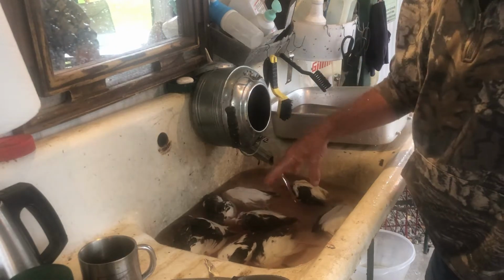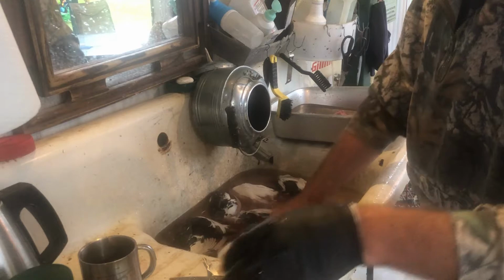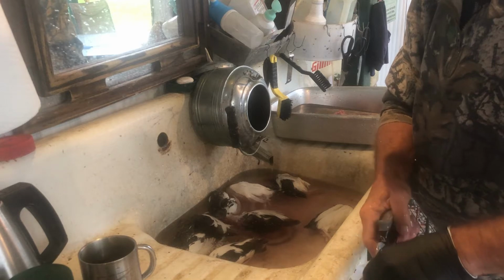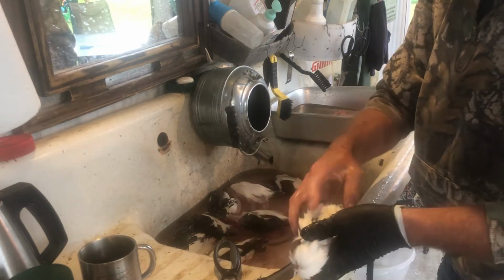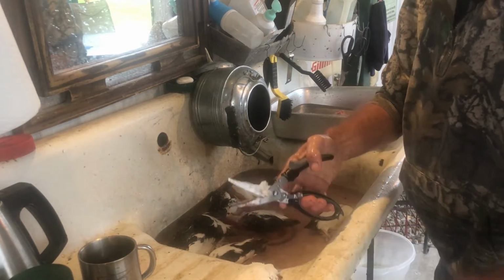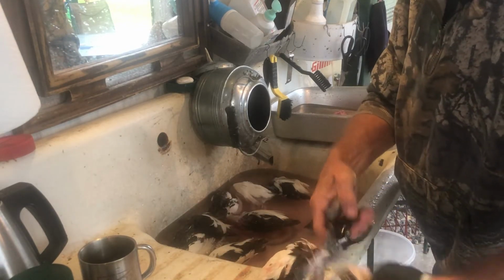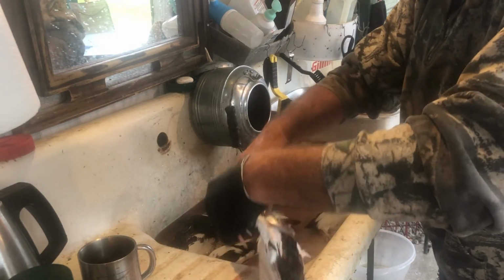Guys, I'm sitting over by the fire. I didn't want to get back up and get started. Just heard a gunshot go off back there. Somebody may be shooting a deer. I don't even know if deer season's open here yet or not, other than bow season. That don't really matter to some folks around my part, so.